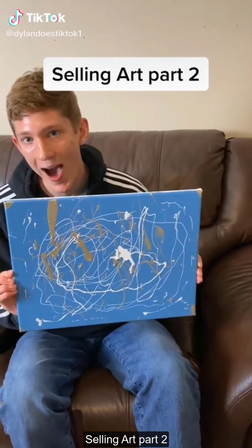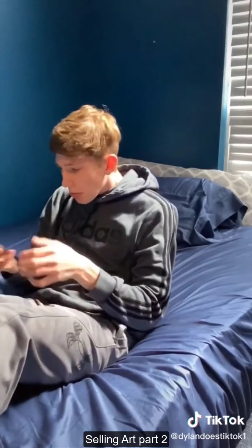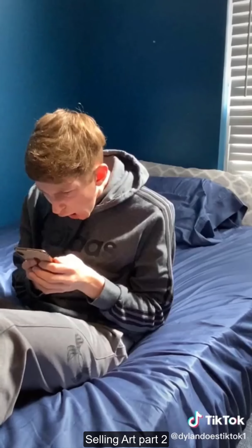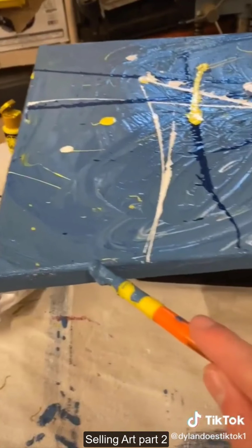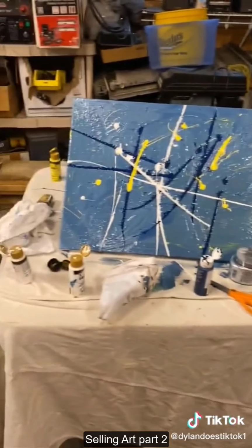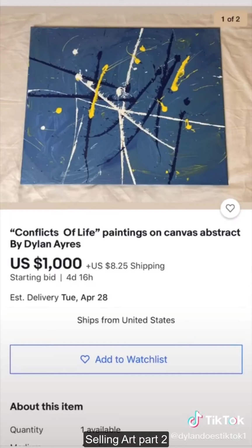Part 2 of making a painting and selling it on eBay. So I put it on eBay for $500, and then I woke up the next morning and checked my phone. And I saw that it was bidding for over $10,000, so I immediately got up and made another one. This one was bigger and actually looked kind of nice, and I put some effort into it. I took a nice picture of it and put it on eBay with a starting bid of $1,000.